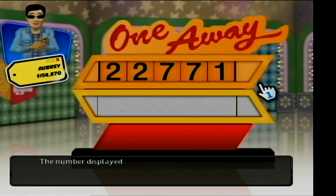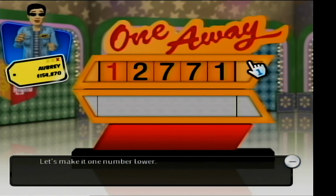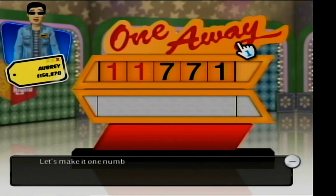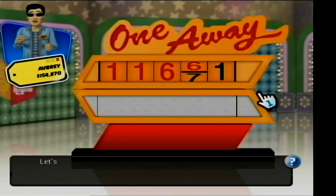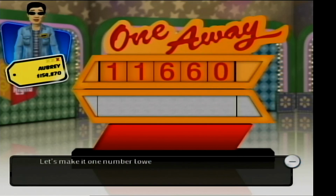The number displayed is wrong. Is the number... Let's make it one number lower. Is the... Let's make it one number lower.